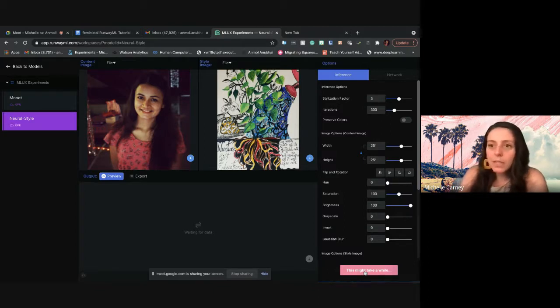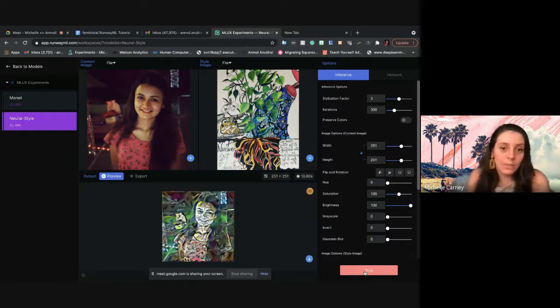And some of the models too, whatever that one was, you could actually see a bunch of different iterations. You could click through the different styles. So some of them actually allow you to do that compared with whatever the output is.